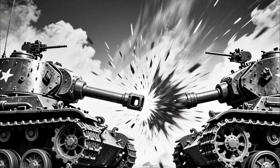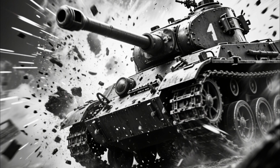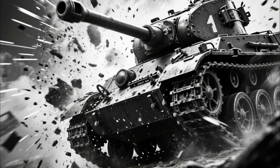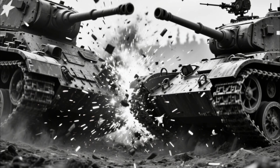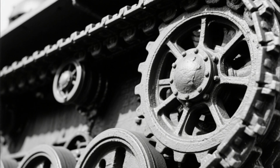Finally, let's tackle the dramatic tank ram. We've seen it in games and movies. A desperate, heroic move where one tank rams another, disabling it in a clash of steel. It looks awesome, but it was almost never a deliberate tactic. Why? Because it was practically suicide.